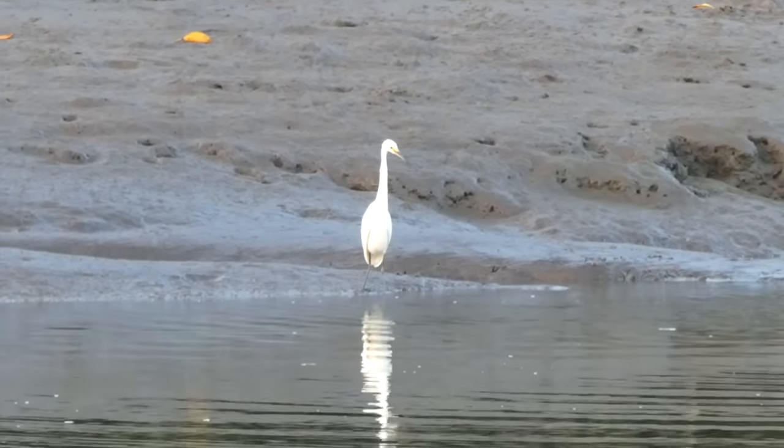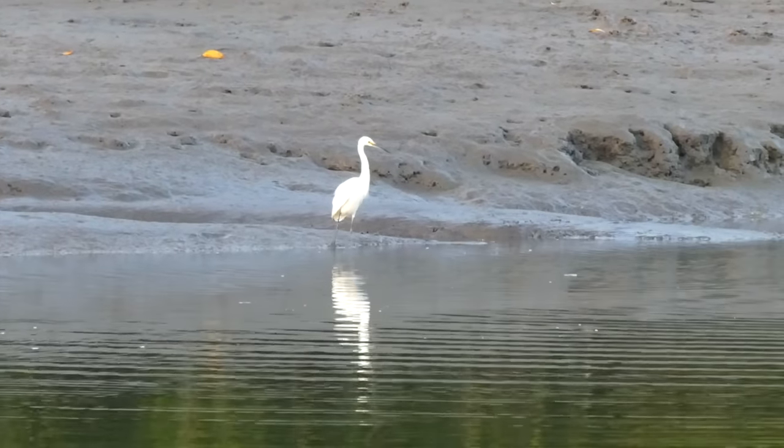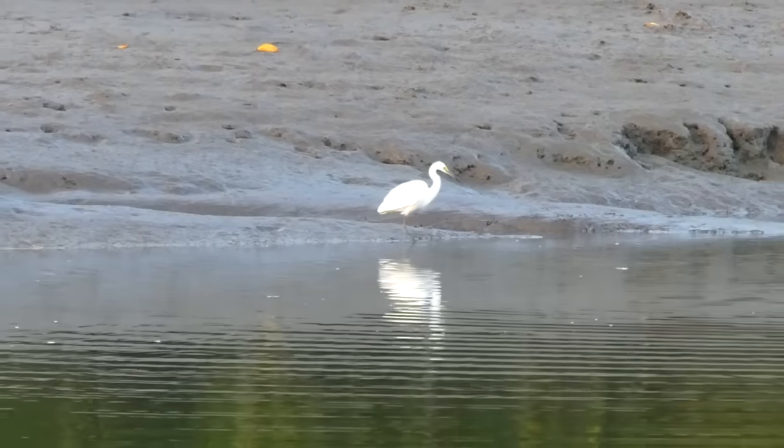Oh, there's a bird. Bird feeding on the drain over there. Heard a couple of splashes already this morning. And I think the first thing we're going to do is check the crab pots.